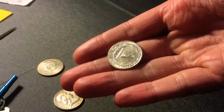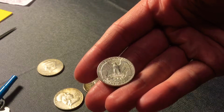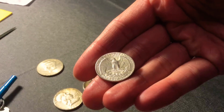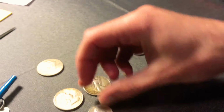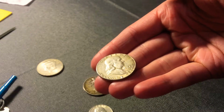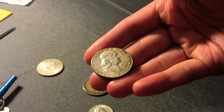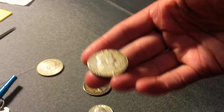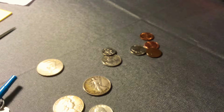Higher relief generally. And this eagle, it's not bad. That's a good design right there. So nothing wrong with it, but not a fan of the presidents. We'll get back to that. Now this guy wasn't a president, so that kind of makes him interesting. He was an iconic, almost mythical American figure. So that's an interesting coin. Here's another one.